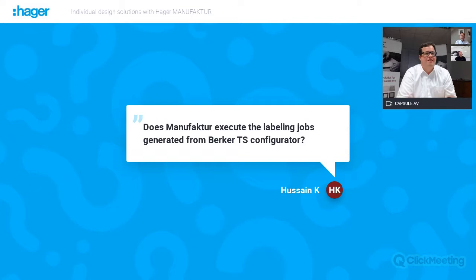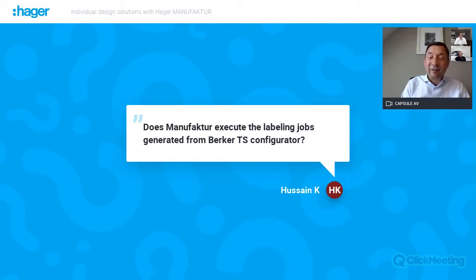But to be concrete, the Berker TS configuration belongs to the Berker TS, and it's a standard solution with standard symbols in the configuration. Everything else goes to manufacturer. Is that correct? Yes, that's correct. Okay.